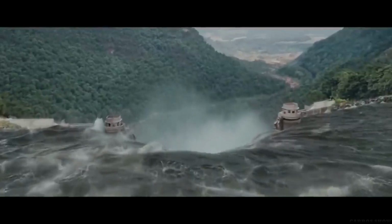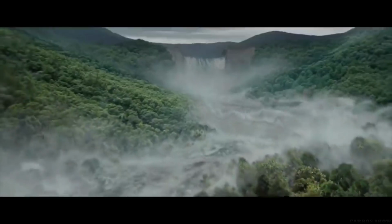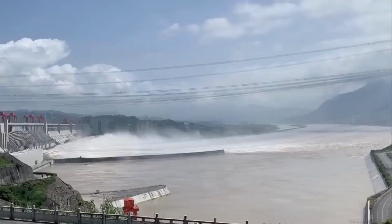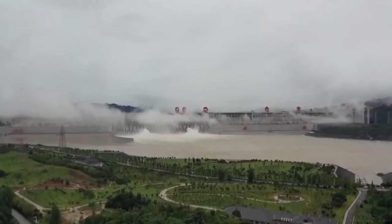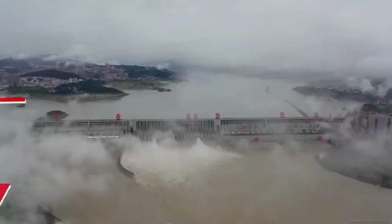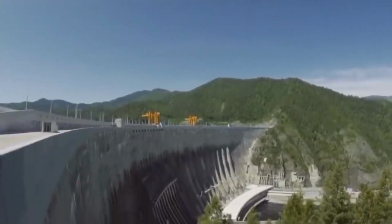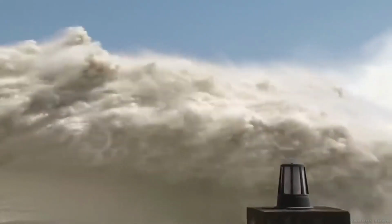Breakthroughs of dams in the movies look bewitching, but in reality everything is a little different. Now you're looking at the largest and most technologically advanced dam in the world, 2 kilometers 335 meters long, and even this miracle of engineering could not contain the strongest water pressure, and today we will show you how it was.